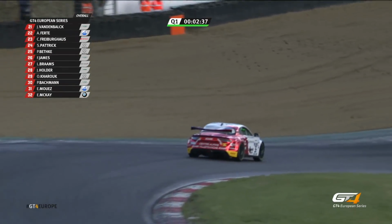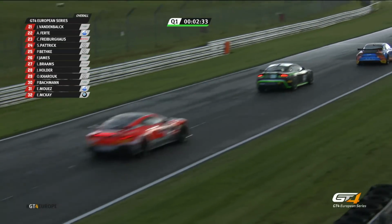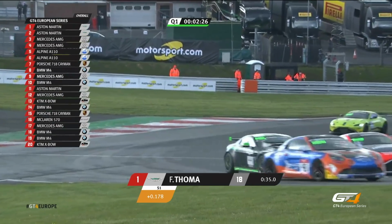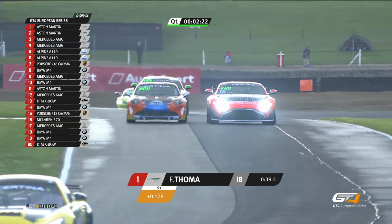Sixth now is Guillaume Romain. Seventh is Nicky Leutwiler. Eighth is Marius Zug. Ninth quickest is Jan Reining, and 10th is Paolo Meloni. So it's Aston, Mercedes, Alpine, Porsche, BMW, Mercedes, BMW at the top 10. Matt Cowley down to 11th now as others have got quicker.